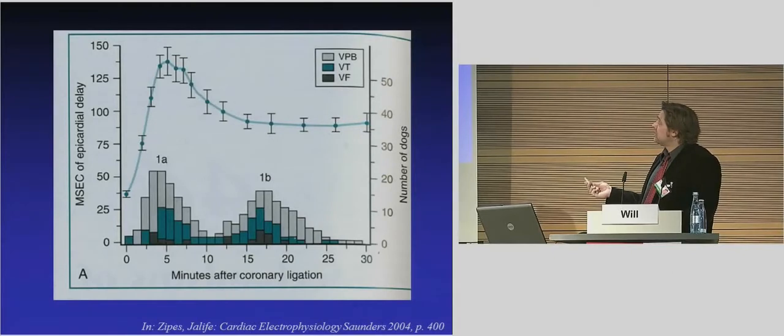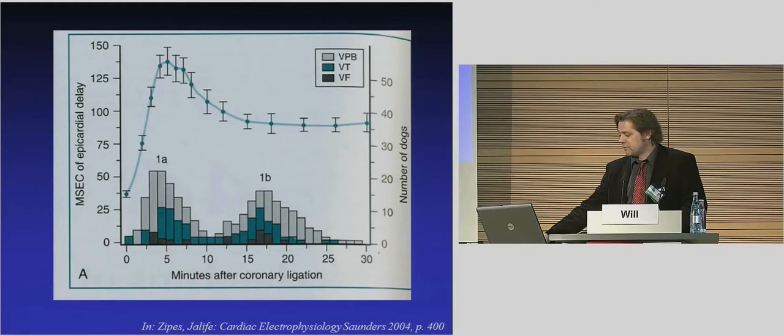dogs. You see that the incidence of ventricular fibrillation, VT, and premature beats is highly increased after ligation of the left coronary artery.